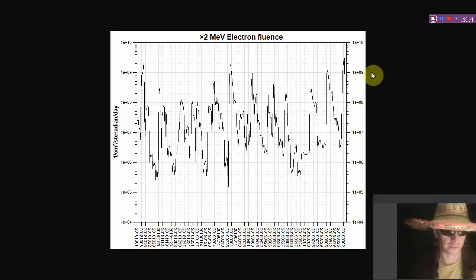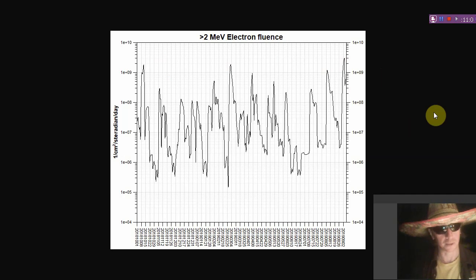Here's the relativistic electron flux. So still at quite high levels, but not at the highest levels we've seen in about a year. Yeah, the highest levels in a year just occurred. So we've been watching that, and it's been producing some interesting things. We'll get into that in a moment.